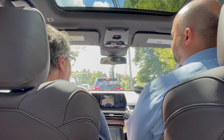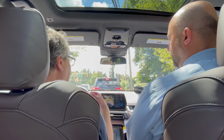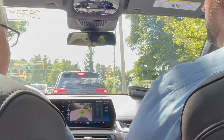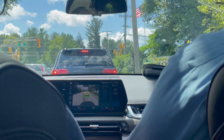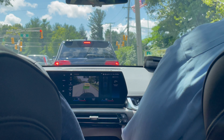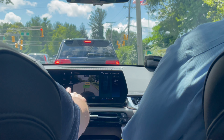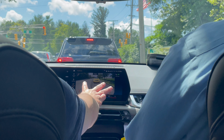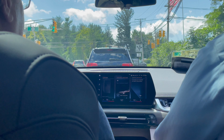Now this is the parking mode where you can see who's behind you. Does it have an overview? That would be a part of the premium package. The premium package would include the 360 camera. Not bad though. You have your panoramic camera, your assist view, your parking view. That's cool. But this one is going to have a backup assistant.